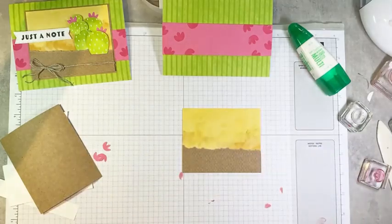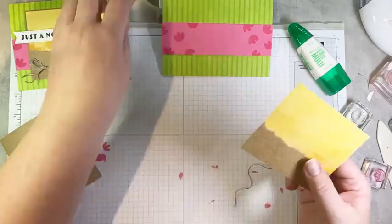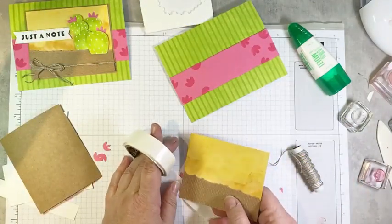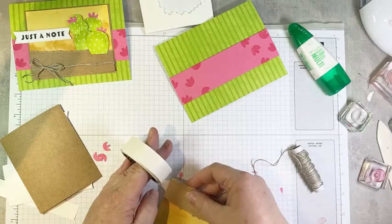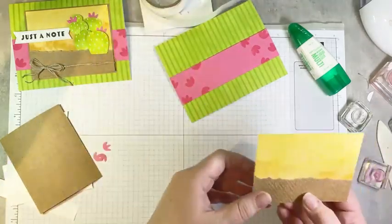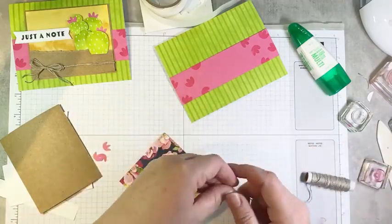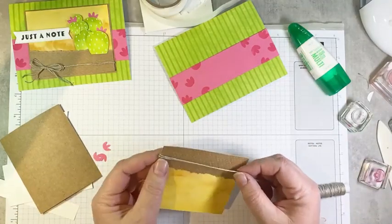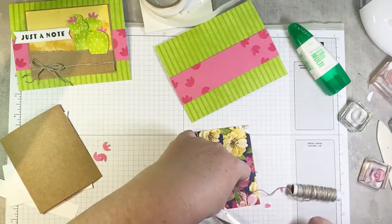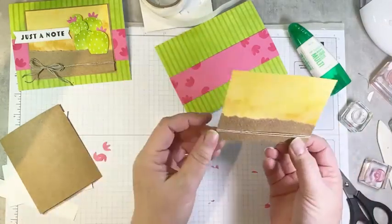Okay. Then we're going to add some more linen thread. Again, I'm doing a double thickness, so I'm going to do the fold trick. You could absolutely just wrap your linen thread around this panel, but I am a big fan of not wasting ribbon and trim on the backside of layers where nobody sees it. So I really like to do it this way so that I don't have twine on the back of my card, or of this panel, where nobody's going to see it, right? Why waste it? So there we go. So there is our piece.